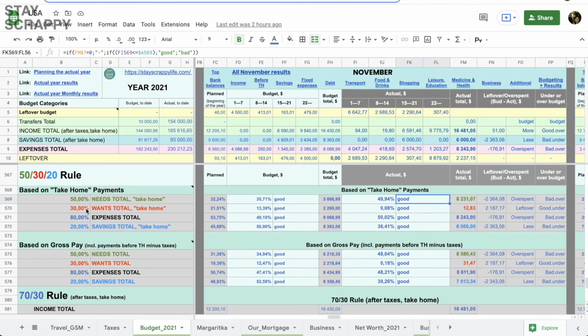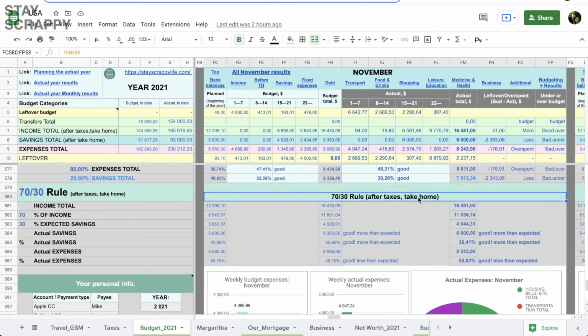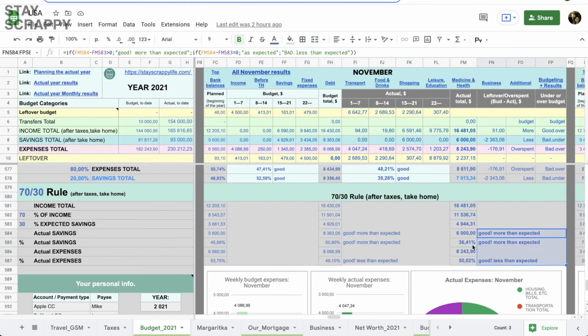Our wants are only 1% of the total take-home pay, and this is 29% less than the maximum allowed. We managed to save 36% of our income, and this is more than the 20% the rule asks to save. The 70/30 rule also looks good. We saved more than 30% of our income and spent less than 70% of it.